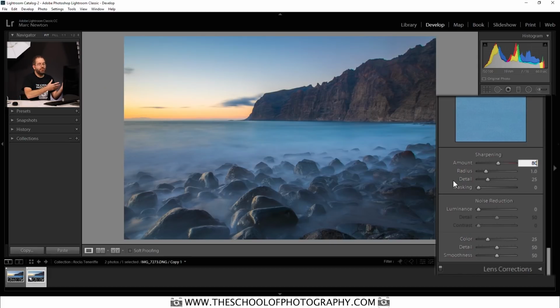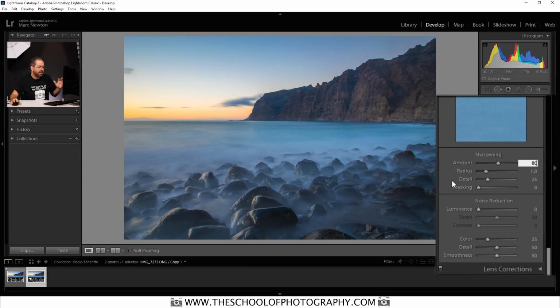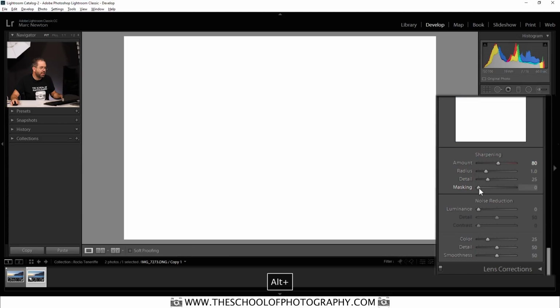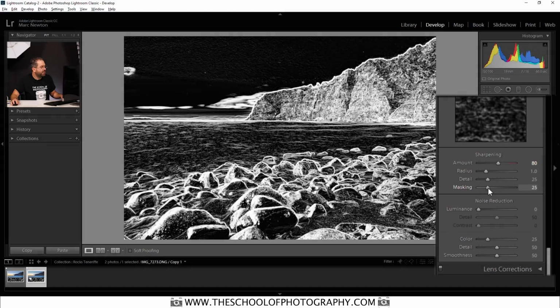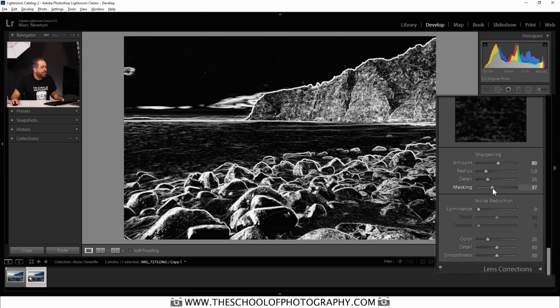So what we've got is a lot of soft areas, a lot of blurry areas, and we've got a lot of blank areas like the sky. And we don't need to add sharpening to those areas. And that's what masking does. So if I come down to the masking slider here, if I hold down the Alt key, click on the slider and drag it across, you can see that sections of the picture are going black or white. Now basically where it's black is where the sharpening is not going to hit, and where it's white is where the sharpening is going to affect.